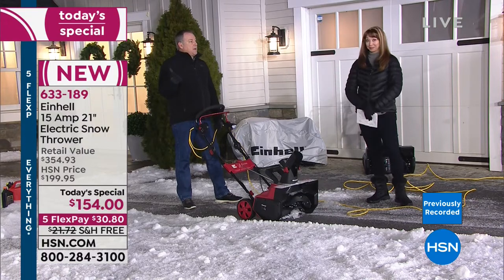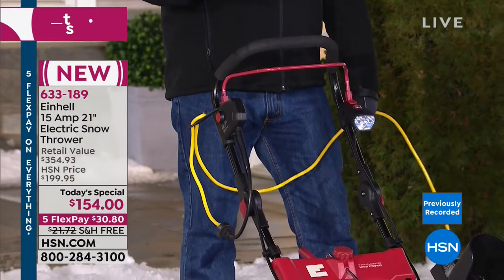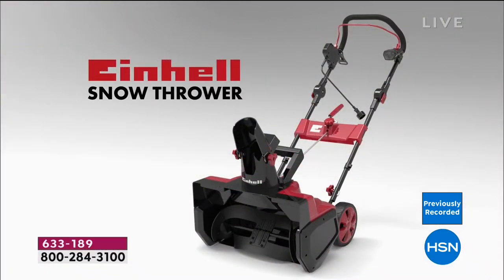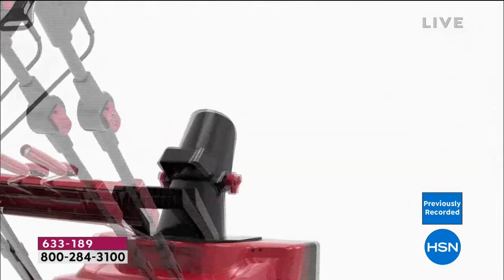Yeah. I mean, you could pay this amount just to get yours tuned up if it was a gas version. Oh, for sure. This has just as much power, if not more, than most of the gas versions out there. 15 amps is a whole lot of power. It really does the job. And because you don't have the gas or the oil to worry about, it's hassle-free when it comes to that. You know, and I think that's key.